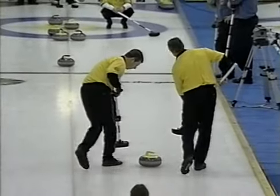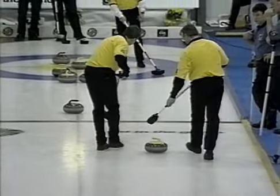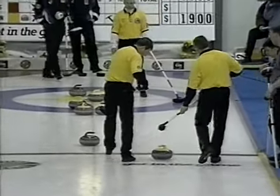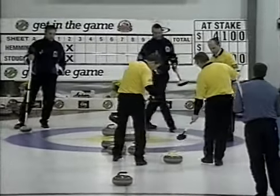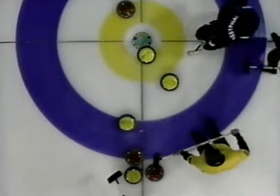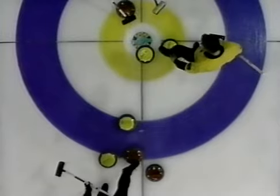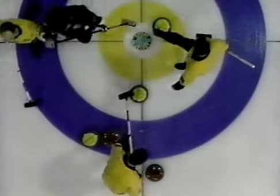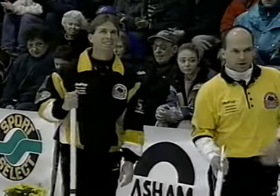Here's Jeff Stoughton trying to take command of the Sports Select Skins game. If he can draw to the 4 foot and count 2. Line's good. It looked a little heavy because the guys weren't sweeping it, but we'll see if it dies. You hear Stoughton say stop, and it'll stop full 4 foot. Give Jeff Stoughton 2, $4,100 and a $6,000 to nothing lead.